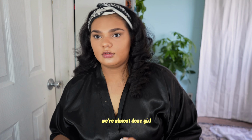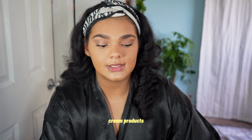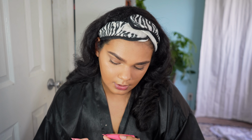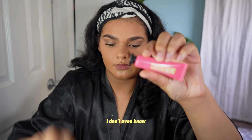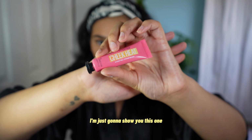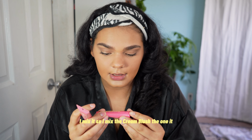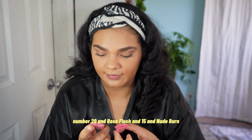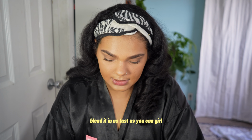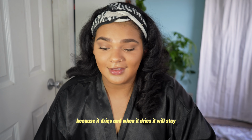We're almost done, girl. I'm gonna go even further with the fact that I love cream products because I use cream blush. I go between these two. These are the Maybelline Cheek Heat products. I don't even know. I'm just gonna show you this one. This isn't necessarily the one that I use. I mix it. So I mix the cream blush, the one in number 20 in Rose Flush and 15 in Nude Burn.